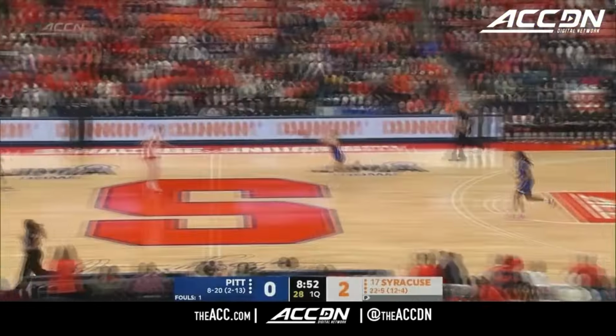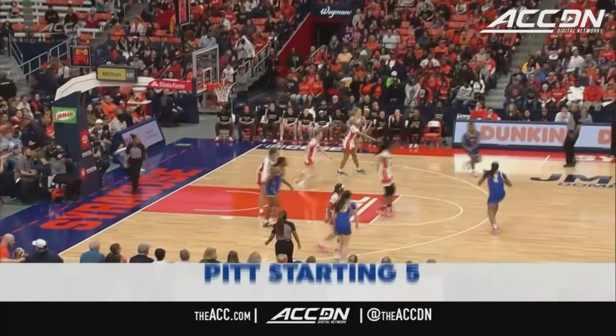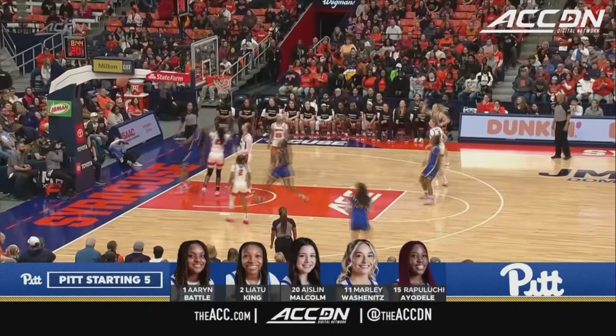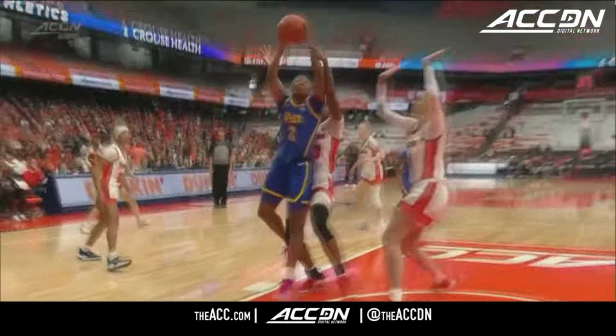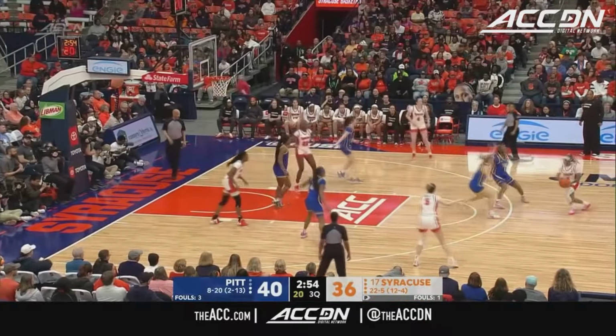that. She's knowing that she didn't have much time, getting that ball across the court and finding Woolley wide open. This Pitt lineup has been pretty consistent throughout. Liatu King, first points of the day, counted and one. Embracing contact, as you see on the replay, working along the baseline and just getting a little bit of contact. Time winding down in the third.